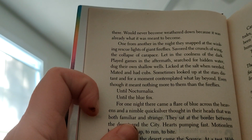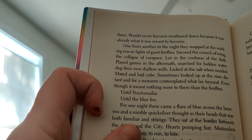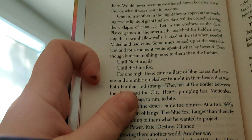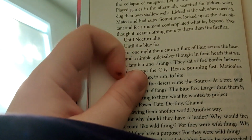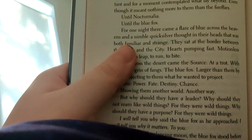Matted and had cubs. Some looked up at the stars, distant, and for a moment contemplated what lay beyond, even though it meant nothing more to them than the fireflies. Until Nocturnalia. Why are you putting in these weird words? You are in the first chapter. You don't need to be introducing anything that's tripping up readers. Oh my gosh. Until the blue fox. Why is there a fox?